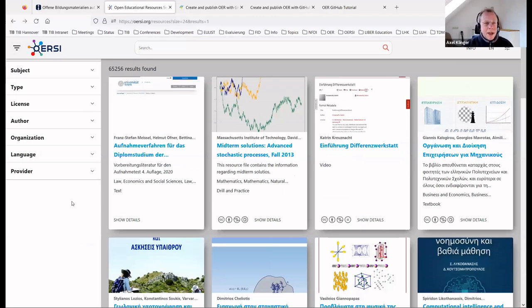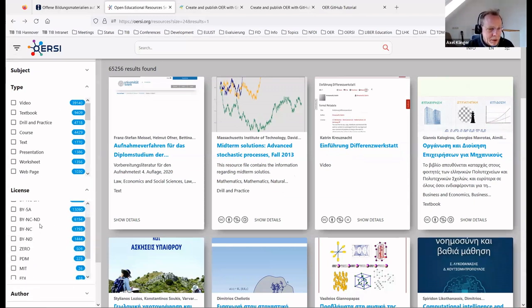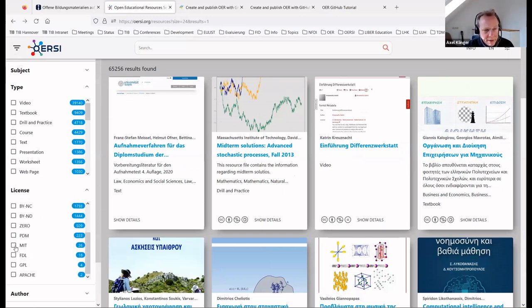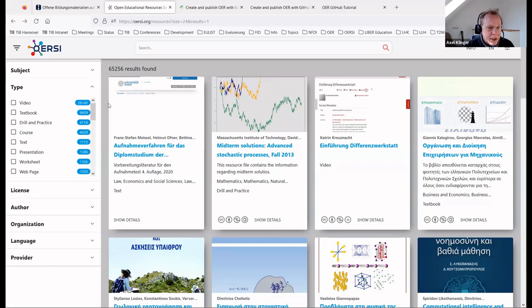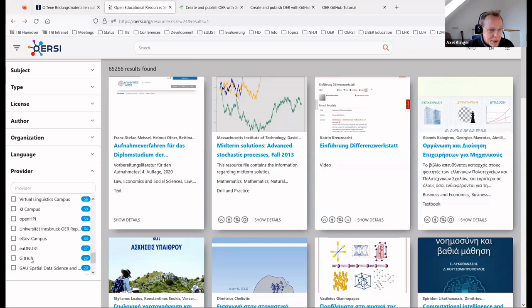The main goal was to harmonize the metadata from different repositories. So we tried to map all those fields for resource types, subject headings, and also licenses. Here it's also possible to select different licenses. Most of them are Creative Commons licenses, but we also have some resources under other licenses, for example software development licenses like MIT, Apache or GPL, which are more and more interesting if people share their resources on platforms like GitHub or GitLab.